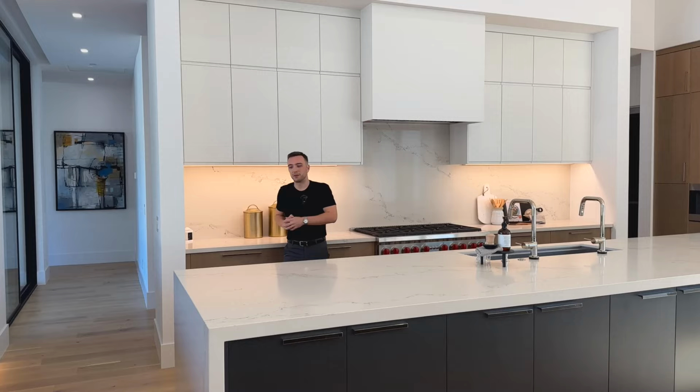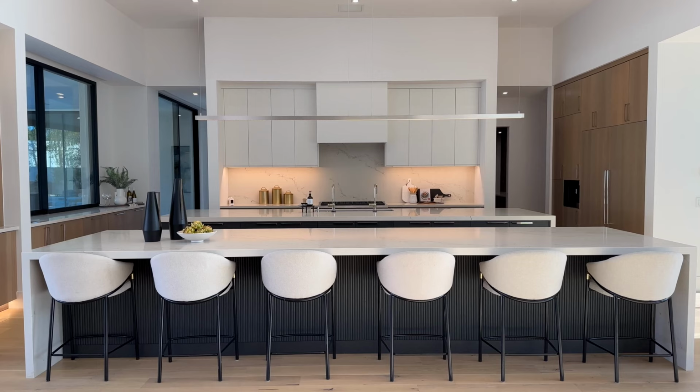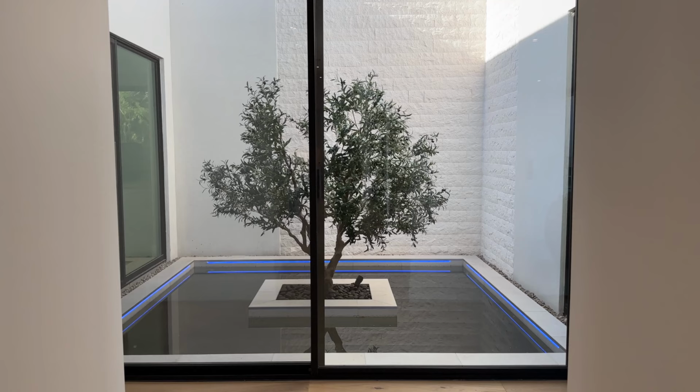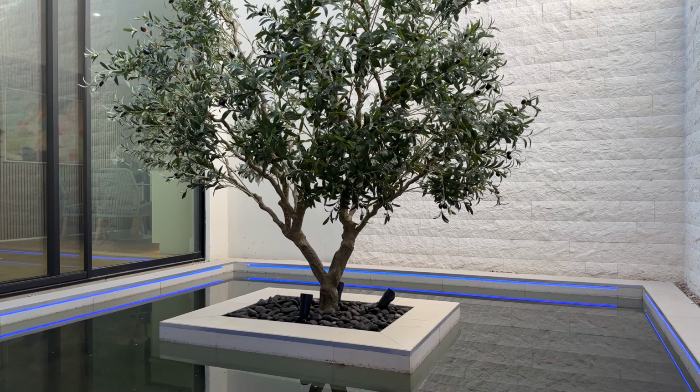Okay, if we start out in the kitchen, you'll notice 2 huge islands with waterfall countertops. You have more storage than you will ever need. This one, of course, has bar seating. Gorgeous ambient lighting, which actually carries on throughout the entire home. I absolutely love that. But my favorite part of the house is this atrium you have off of the primary suite. It's incredibly zen, and it actually lights up at night, which looks amazing.